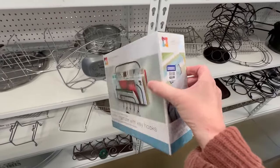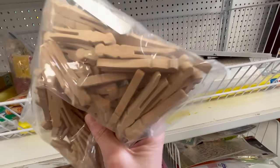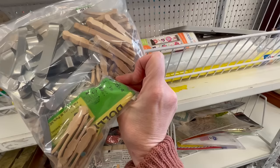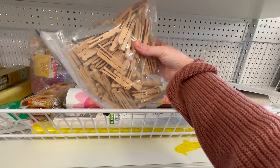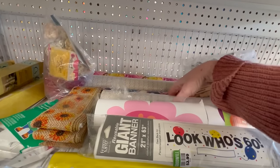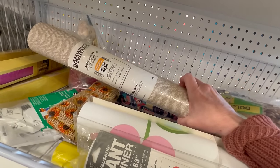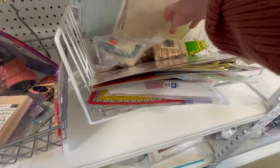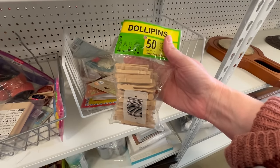So, $3.99. Oh, check this out. Little tiny clothespins. Oh, it's a dolly making kit. That's cute, but I like those clothespins. Those are cool. $4.99 for the bag. What is this? Vinyl wall covering. Look, another little bag of those dolly clothespins. There's 50 of them in there.